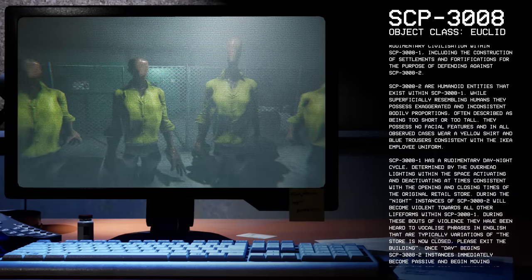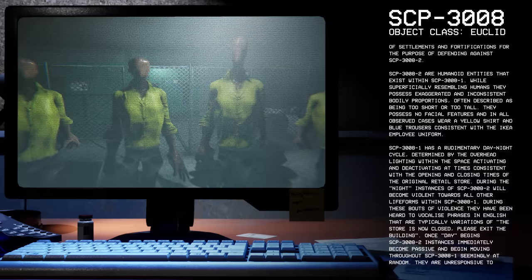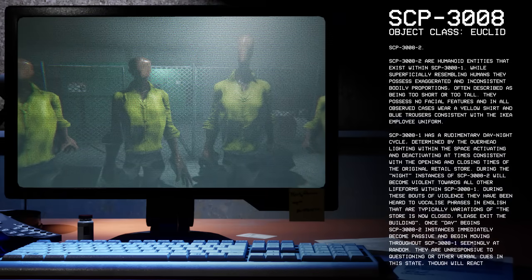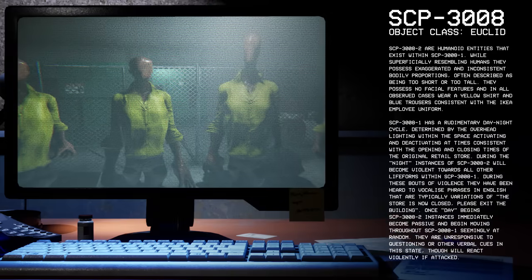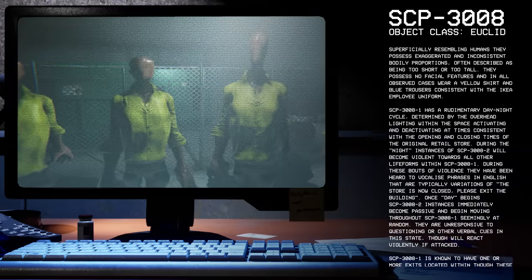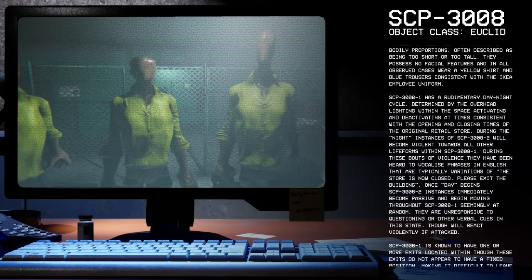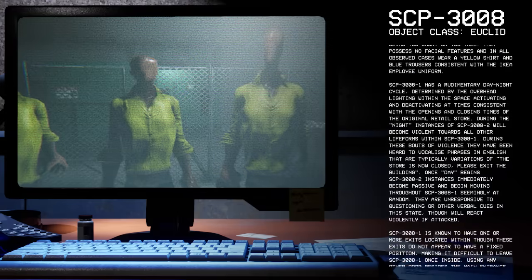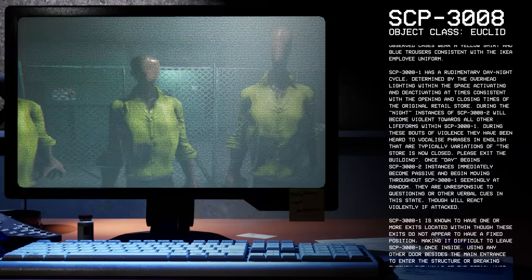SCP-3008-1 has a rudimentary day-night cycle, determined by the overhead lighting within the space activating and deactivating at times consistent with the opening and closing times of the original retail store. During the night, instances of SCP-3008-2 will become violent towards all other life forms within SCP-3008-1. During these bouts of violence, they have been heard to vocalize phrases in English that are typically variations of "the store is now closed, please exit the building."